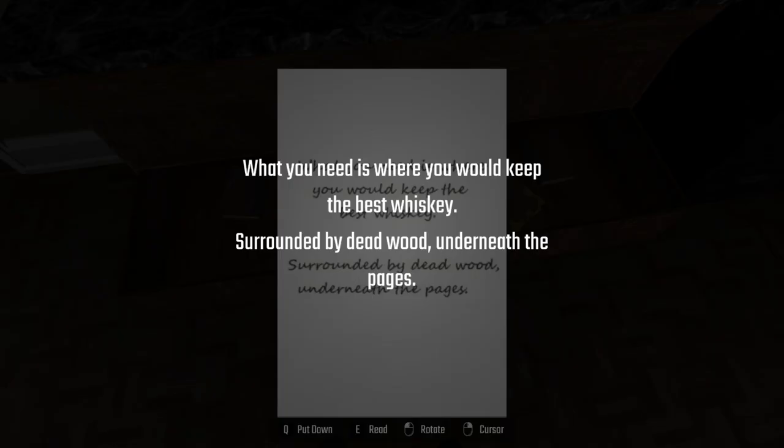What you need is where you would keep the best whiskey, surrounded by dead wood and underneath the pages.